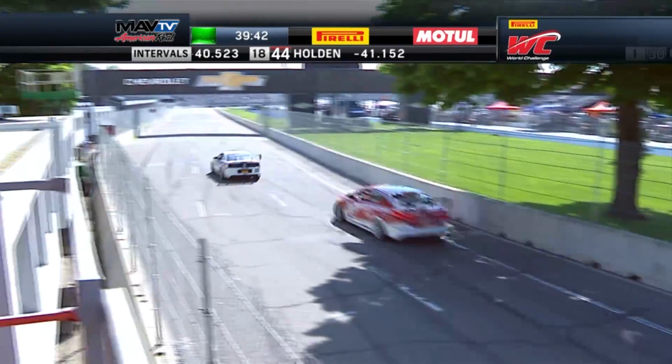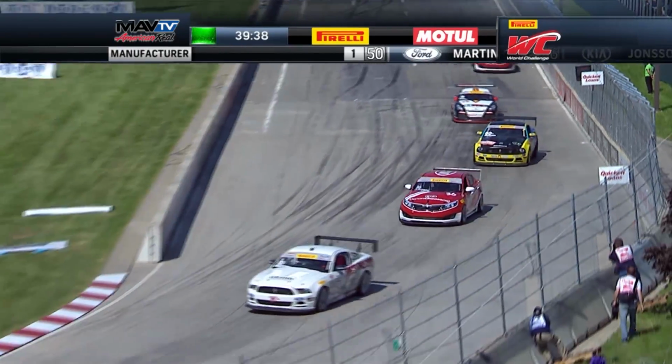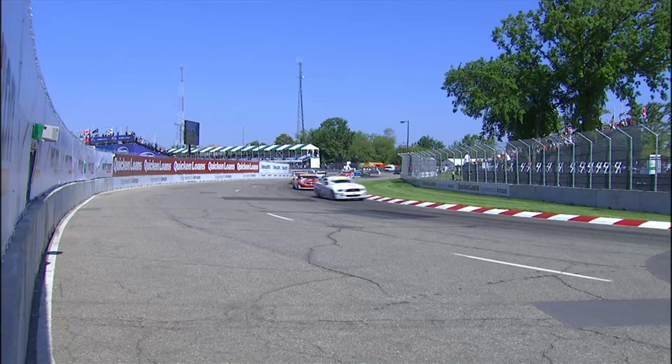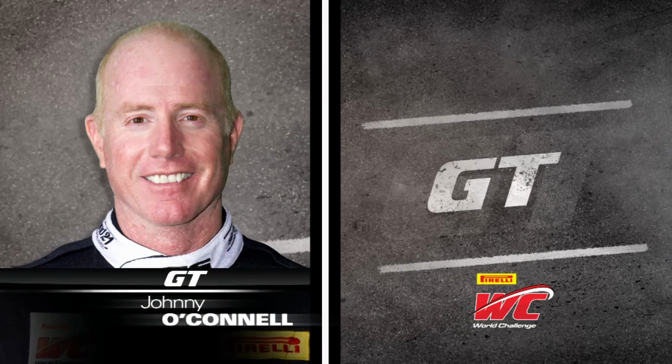Meanwhile, Martin under immense pressure from Janssen. Janssen's made a big move, and he wants the lead of this motor race. And it is a great battle unfolding in GTS, and the GT guys starting to hit traffic. Here is a look at our category leaders. We'll be right back.